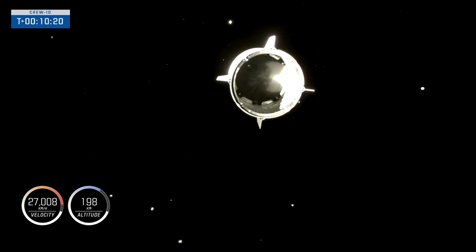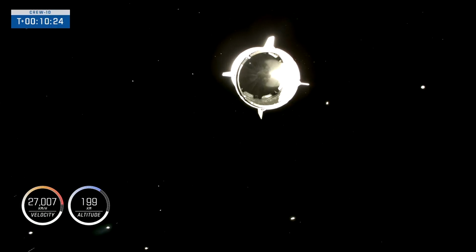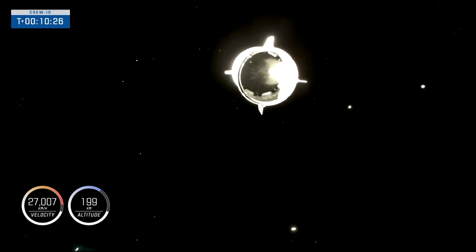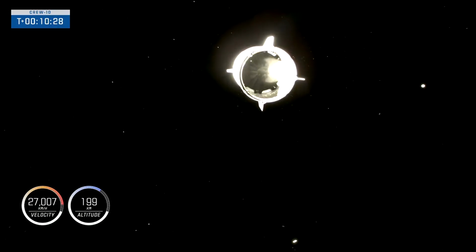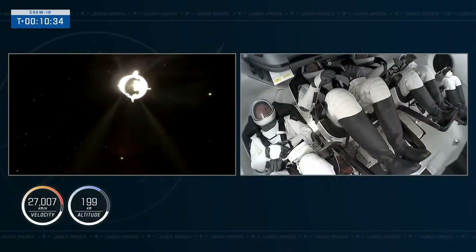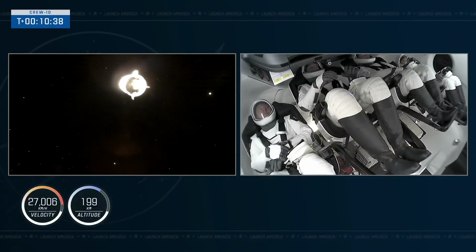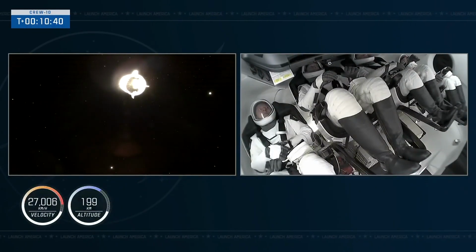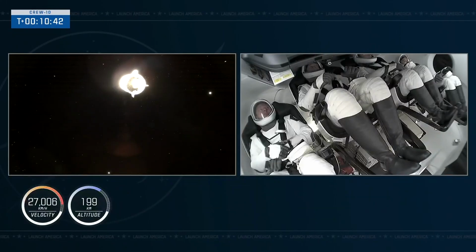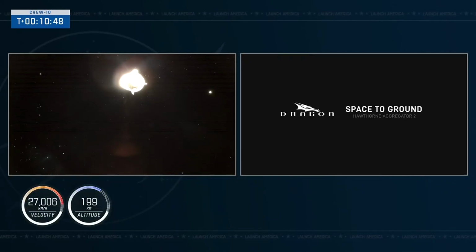10 minutes into today's flight, that was about a minute after we had that second engine cutoff and orbital insertion. And it looks like a good separation, good rates. Dragon now flying free. There on the right-hand side of your screen, you can see some first images of Crew-10 inside the Dragon Endurance spacecraft as they're now successfully in orbit.